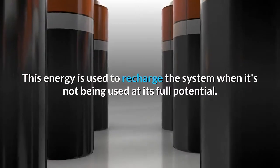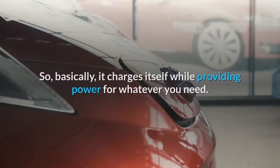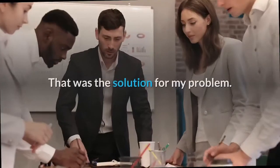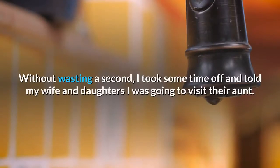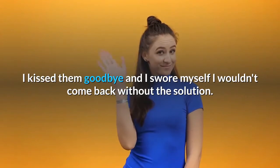This energy is used to recharge the system when it's not being used at its full potential. So, basically, it charges itself while providing power for whatever you need. That was the solution for my problem. Without wasting a second, I took some time off and told my wife and daughters I was going to visit their aunt. I kissed them goodbye and I swore to myself I wouldn't come back without the solution.